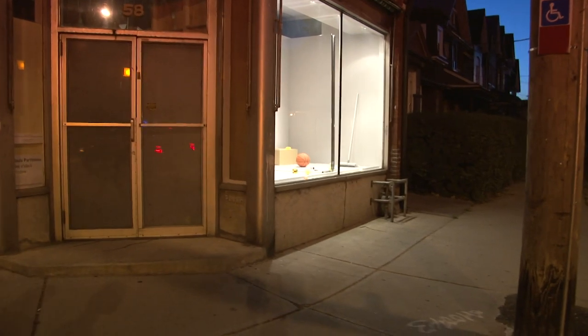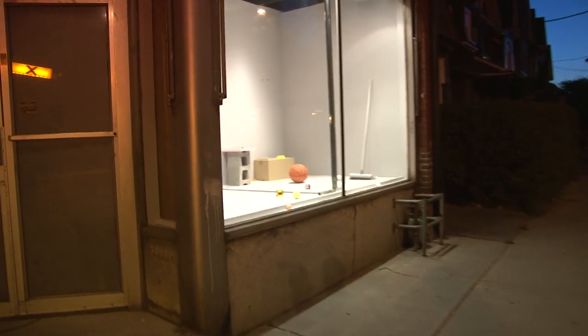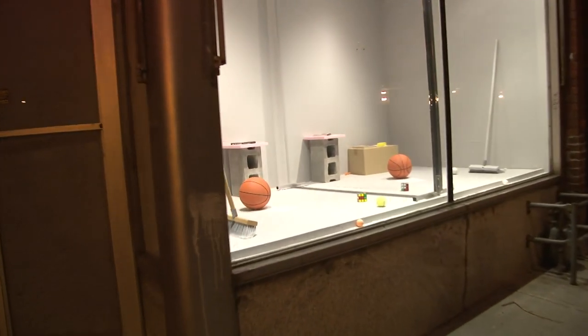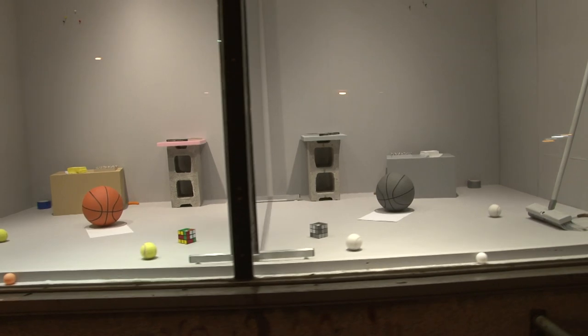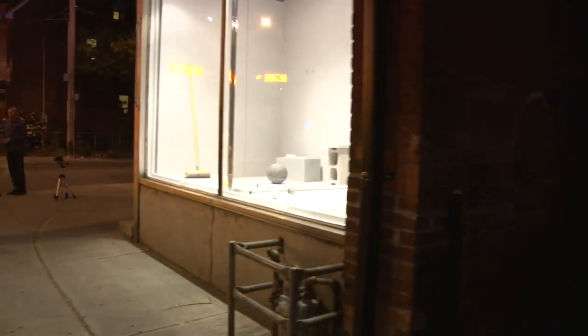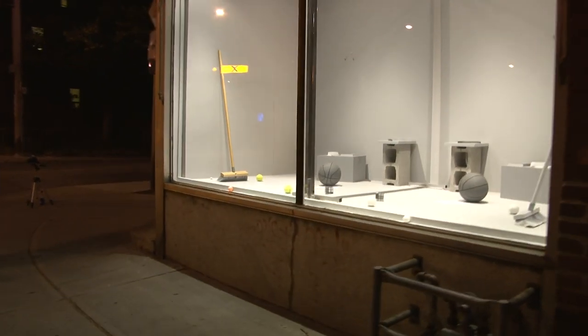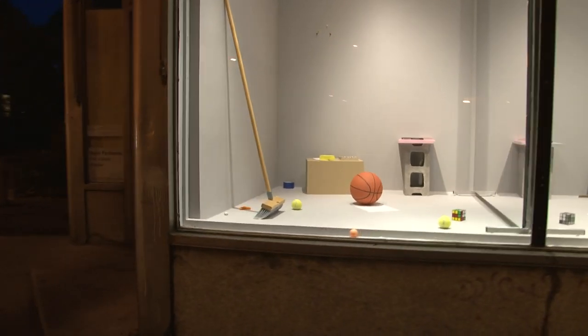I have a series of works that use a double-sided mirror as a central component of the work. And I think those most overtly illustrate this performative aspect of my work. There'll be objects arranged on either side of this double-sided mirror, and they're arranged in perfect mirror image of one another.